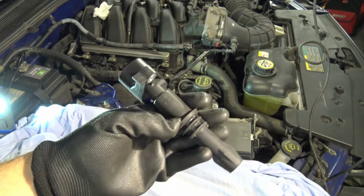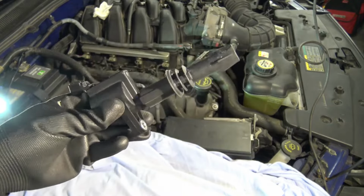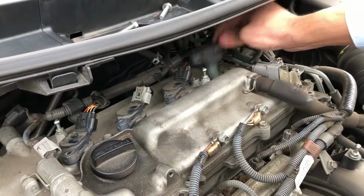In this video, we go over the signs of a malfunctioning ignition coil. We will also explain how to test the coils and their replacement cost.